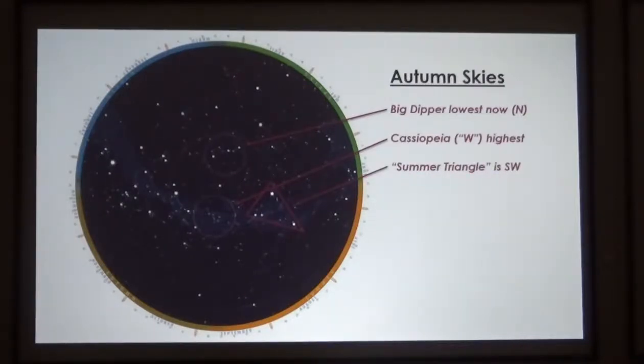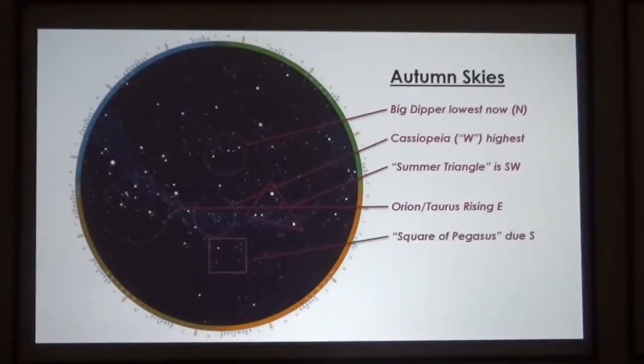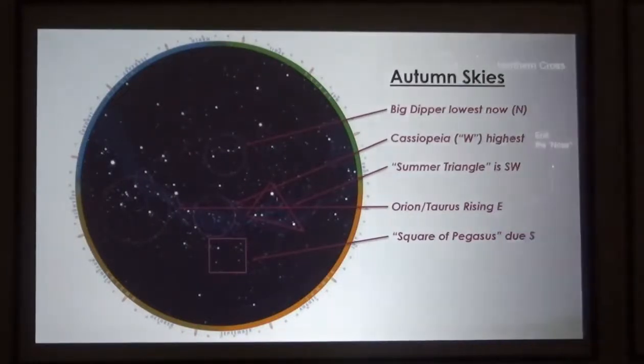The Summer Triangle is starting to go to the southwest. Orion and Taurus are rising in the east, and we start to see them earlier and earlier as we get closer to Christmas time, of course. And then the square of Pegasus was due south, and we talked a lot about things that you could find last month using the square of Pegasus. Now it's starting to get a little more to the southwest as time progresses.